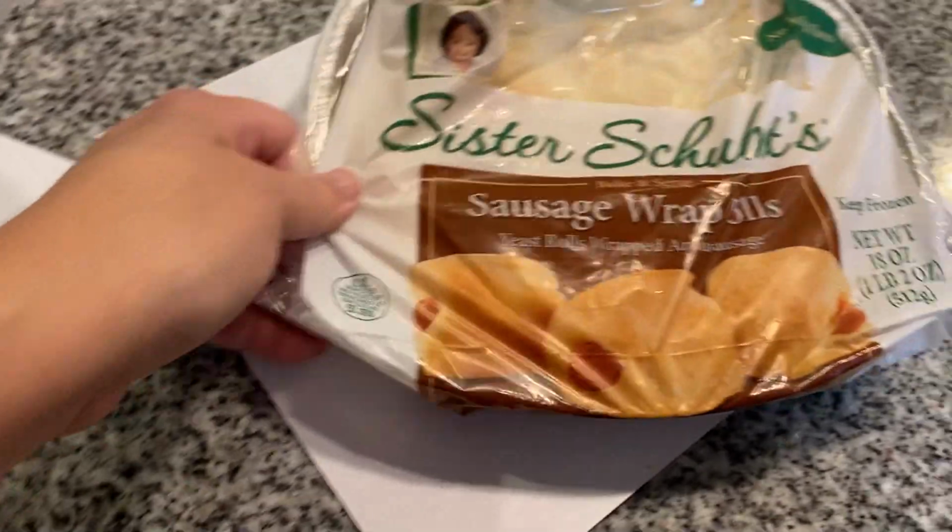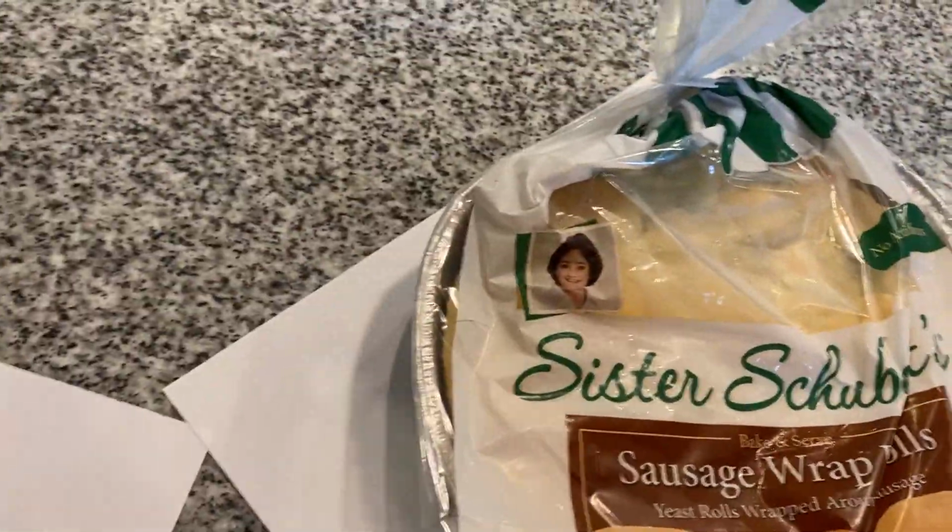All right, so I got red potatoes, Sister Schubert sausage red rolls. Those are good for lunch or breakfast. We have got some bell peppers, yellow pepper, red pepper. We've got more meat.